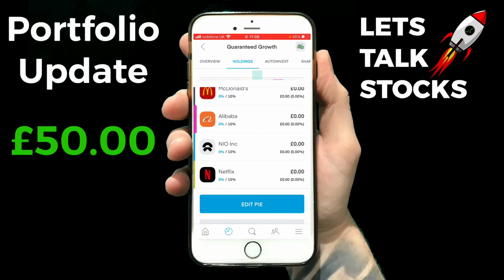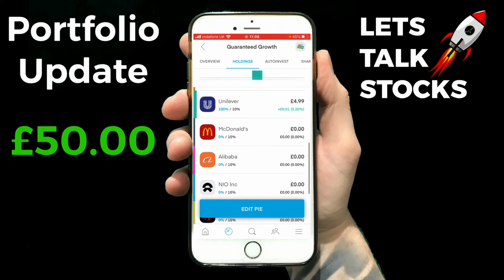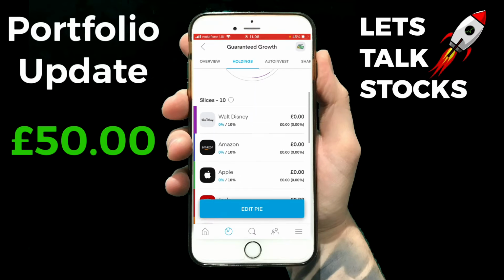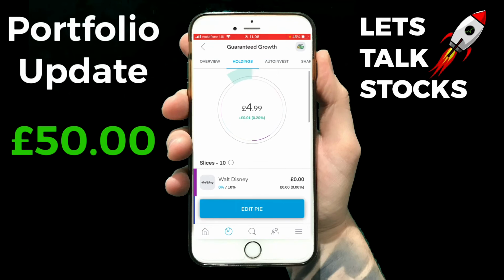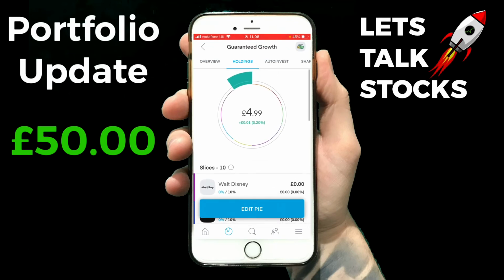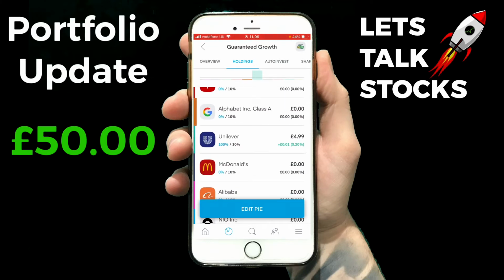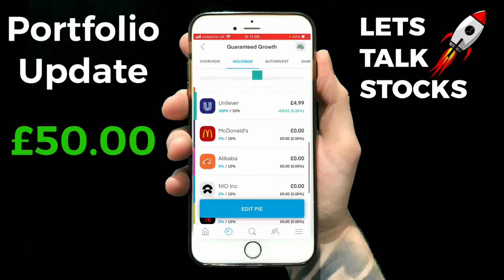The only one in there that some would say is a bit risky is Neo, but I've done a lot of research into Neo and I can see good things coming from this company, so that's why I put that in the mix as well. I've done an even 10% split across each company. So when my £50 goes in at the end of each month, £5 will be allocated to each share. As you can see, at the moment, only one share has gone through. The rest are waiting till the market opens and then they'll go in.